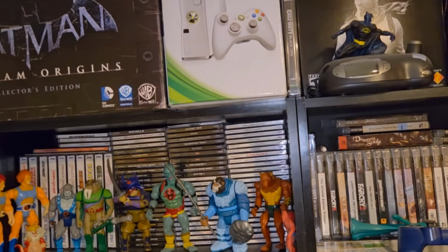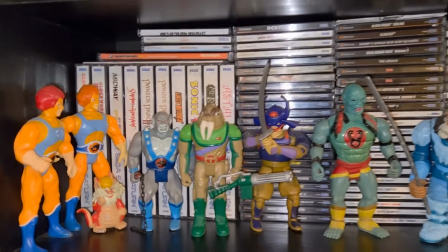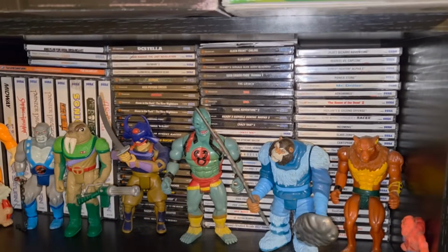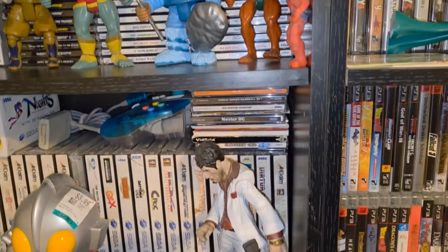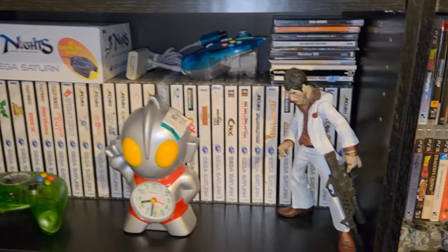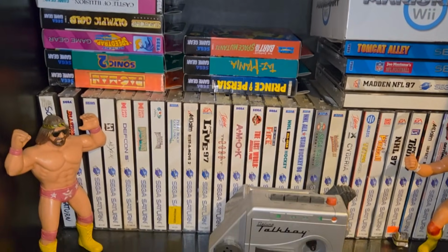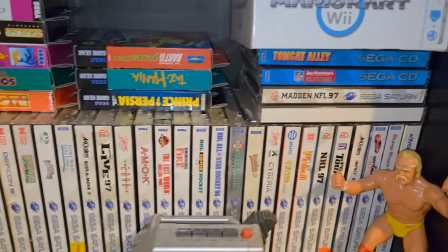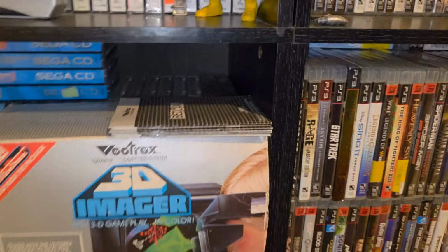On this side, I have my Thundercats figures, which is kind of like my favorite cartoon of all time. Saturn stuff. This is the Dreamcast stuff. Some decent titles like Illbleed and JoJo's Bizarre Adventure are there. More Saturn stuff down here, including the controller that you see on top. Some Game Gear games, nice minty ones are there. Sega Saturn. Down here, back here is all the Sega CD stuff.